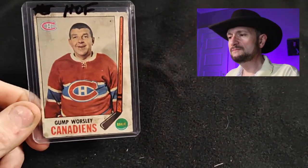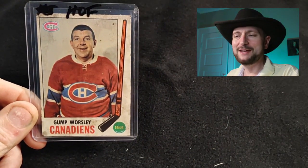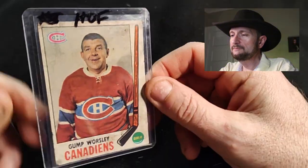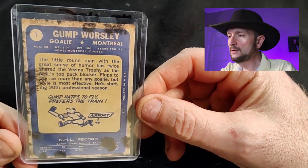It's a hockey card, and it's an old Gump Worsley of the Canadiens. And you can see he's a Hall of Famer. I don't know anything about him, but he looks like he's about 60 years old in that picture. Flip this card over, card number 1. He is 40 years old, only 40.